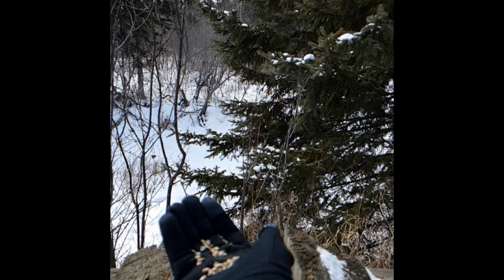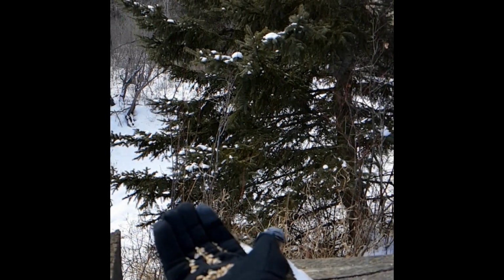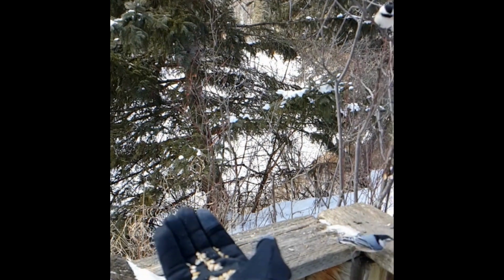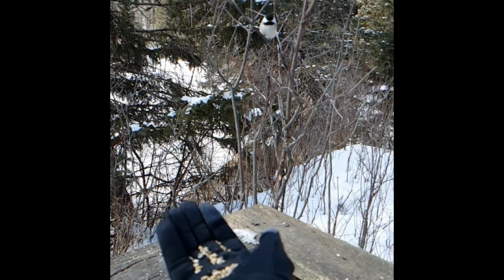They have the black cap on top of their head with the gray backs and the white bellies. And fun fact, their brains actually grow quite a bit in the fall and early winter, because it allows them to remember where they stashed all their food.